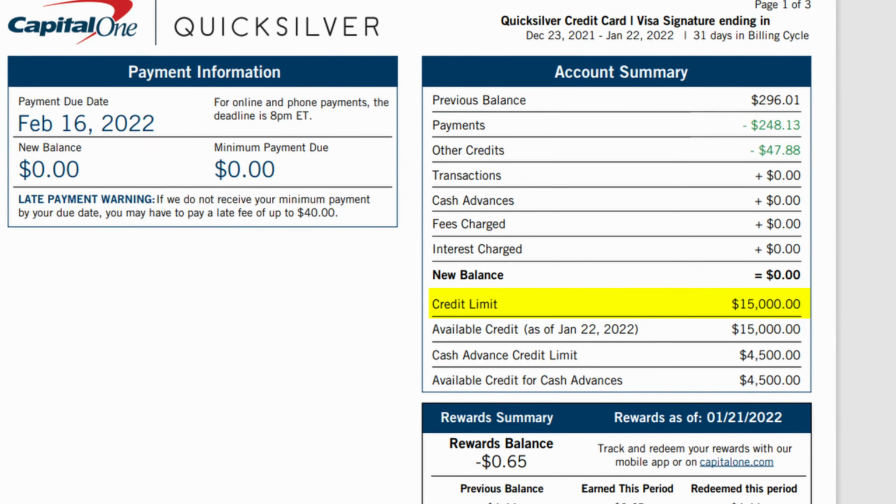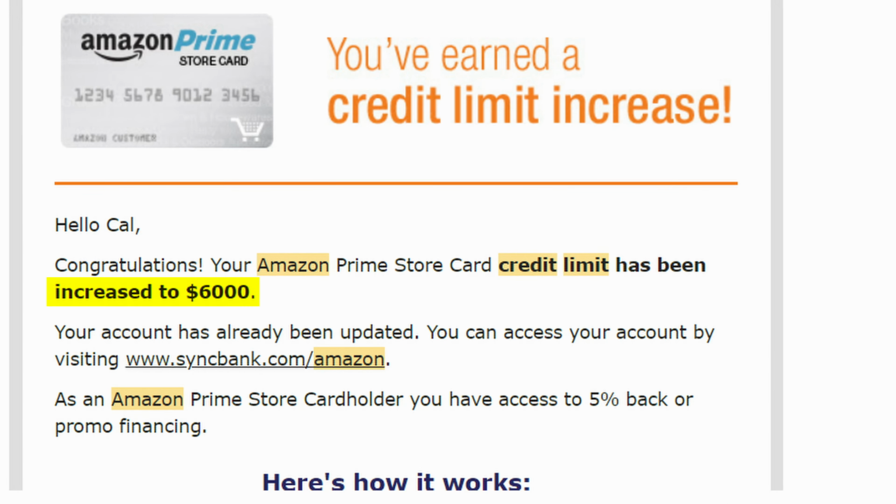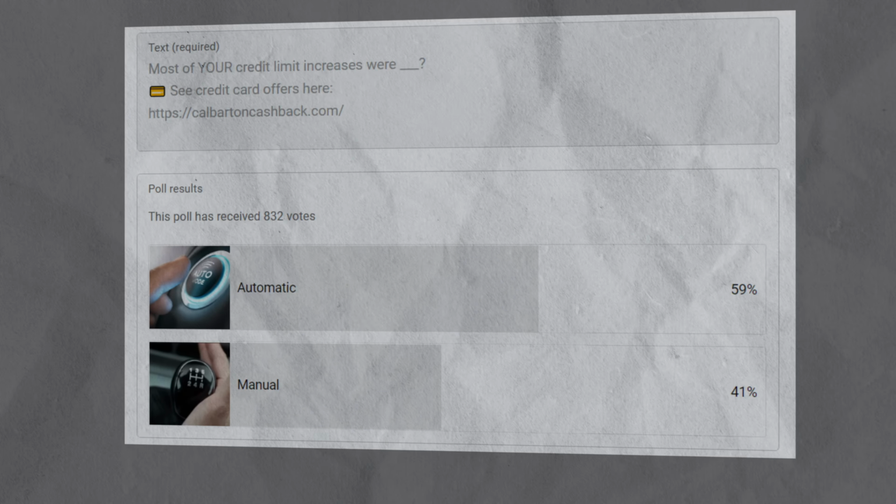I can even tell you from personal experience, I increased my Quicksilver card limit from $15,000 to $16,000, and that was only after forcing the issue and manually requesting it. I've also had success increasing the limit on my Amazon store card, again, every time I had to ask for it. I even recently took a poll, and even though it was a decent split, most of you guys told me that your credit limit increases were automatic.